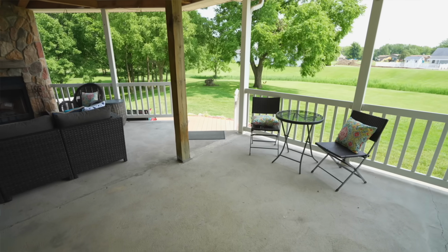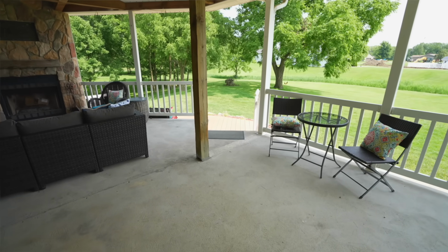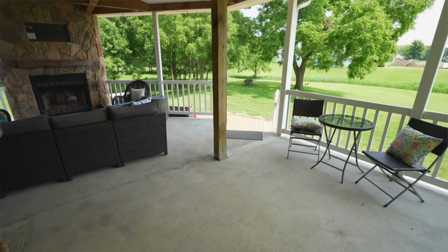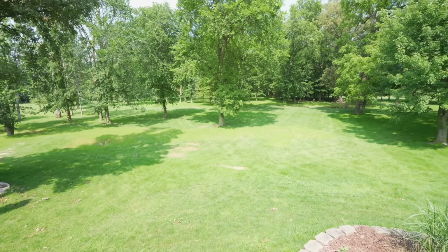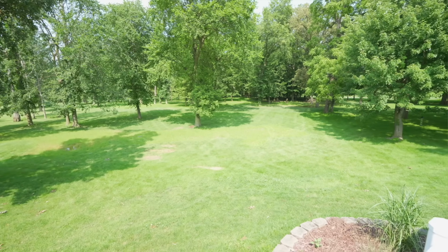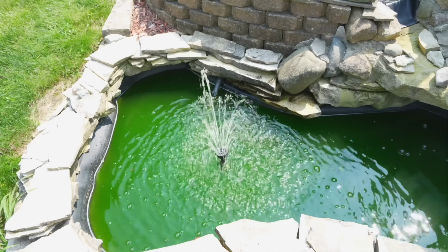The backyard is absolutely incredible though. It's 3 acres. It's kind of like wooded lots. Lots of trees. There's a little creek back there. There's a pond with 2 fish I gotta learn how to take care of.